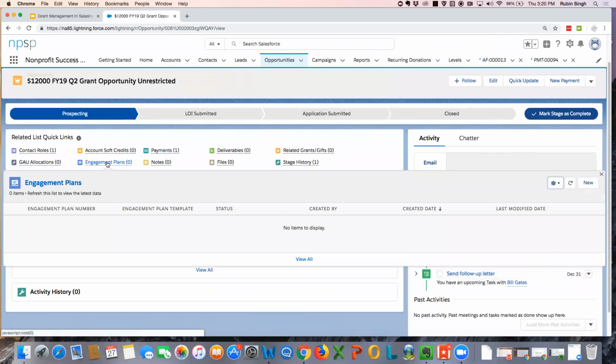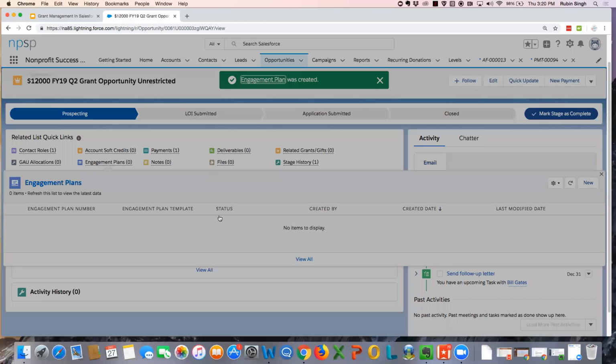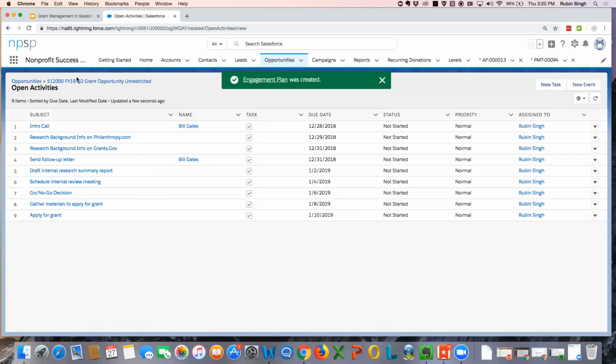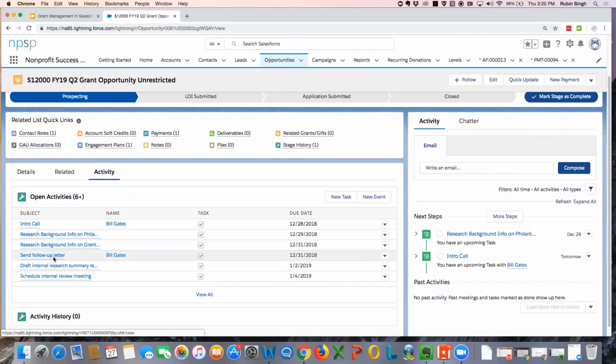I'm gonna go to engagement plans right here. I'm gonna say new, and I've actually created a template ahead of time, which took me about 5 minutes, and I created a template called Prospecting New Grant Opportunity. And if I save this, it's going to automatically create a series of activities. I'm just gonna refresh that. Yep, there you go. Here, let me go back to where I was. And I'll go back to the activity tab. And it automatically creates a series of activities that I need to follow up on as a fundraising professional.